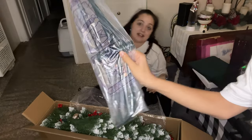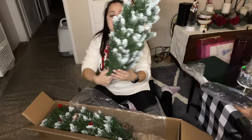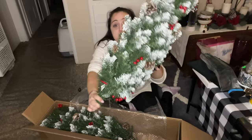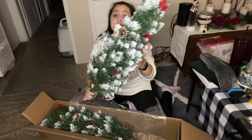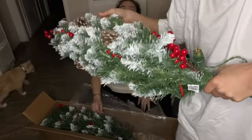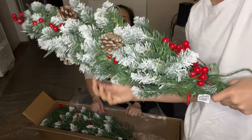Okay. That must be the bottom. The stand. Oh, it comes with lights. Look at this. It comes with berry picks, pine cones. And I did not get a huge tree because look at my area. I just want a beautiful small tree to fit in our space. Oh, this is gorgeous. Ethan, hold this up. Let them see the detail on that. Not too close, but yeah. Turn it, babe. Look at that, guys. Tell me that's not a gorgeous tree.